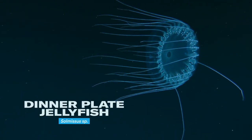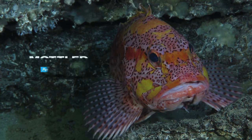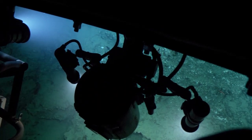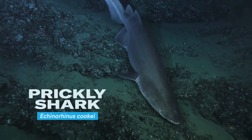So beautiful. Very long. 15 plus. Oh, there's a bigger scorpion fish in there. Oh, wow, that's great to see. And you can tell how every little inch is alive, right?